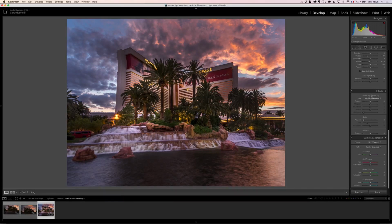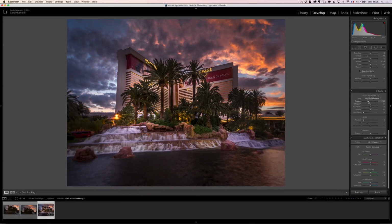And this one I might do some post-crop vignetting. It's a whole different panel here. But to make it simple, when you go to the left, it's going to make a little vignetting on your photo, and to the right, it's going to add some white. I just want a little bit of vignetting so that the viewer can go really inside of the photo.